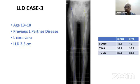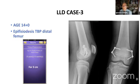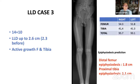Okay, yes, over to you, Ignacio. Okay, so we decided to do 8 plates around the growth plates of the distal femur. We put our screws wide open just because we want to stop growth. And that's what happened 10 months later. The discrepancy is now 2.6. The child is growing, but we haven't managed to do anything with our 8 plates. So the discrepancy has gone from 2.3 to 2.6. So my question is, what are you going to do now?